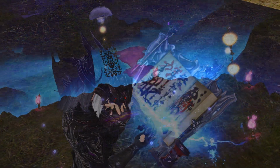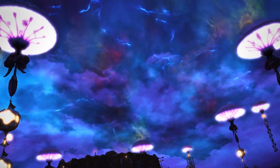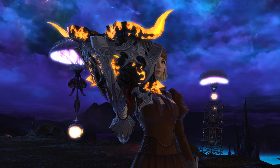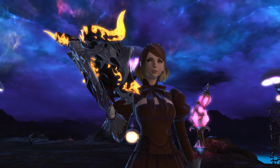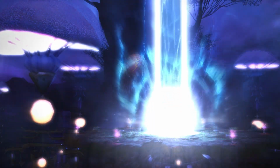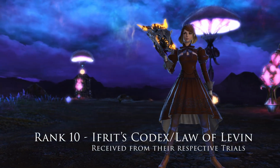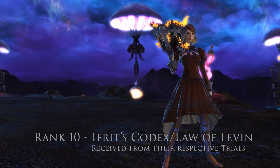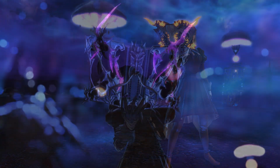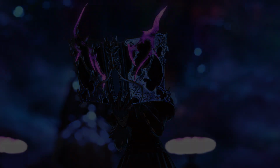Starting with rank 10, I could not decide which one is the better version of a book that is ignited by elemental parts representing the primal you get them on, but while doing so they keep a minimalistic touch and design that still doesn't scream for too much attention. Of course you could choose the crafted versions as well, but I really prefer the Ifrit's Codex or the Law of the Level. The first is received from the hard mode of the name-giving trial and the second by dueling Ramuh, which are both really easy tasks with an unsynced level 90 character.